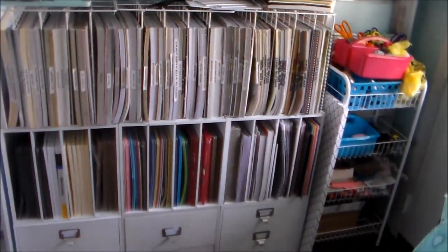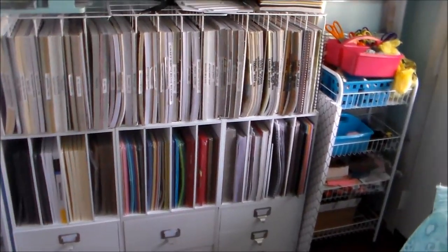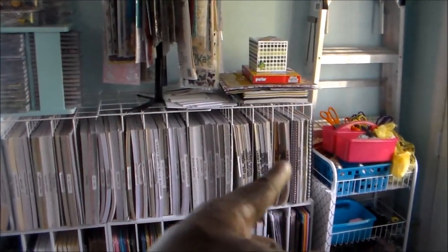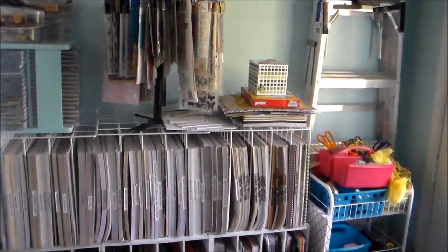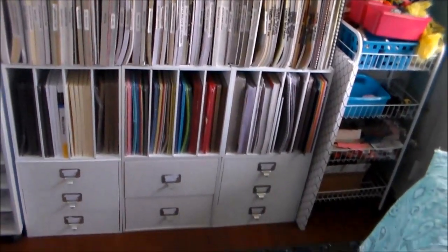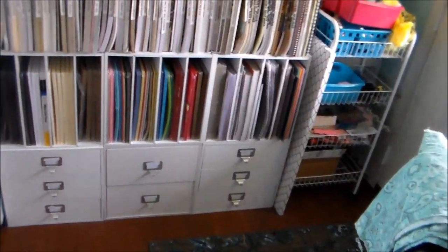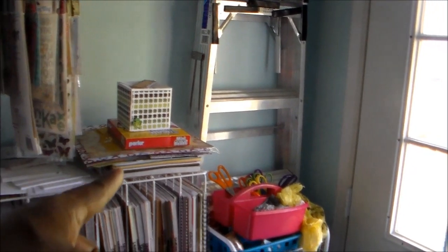That's my paper collection. I've had a few paper stacks in there, so I had to squeeze it in there. But if I keep buying paper, I'm gonna have to buy another one of those wire racks and stack it up higher because I'm running out of room. I'm not going to go through those drawers. Might do that later. But that's stuff in there. And a stack of cardstock right there. And that is it.